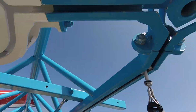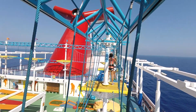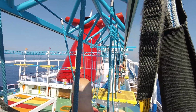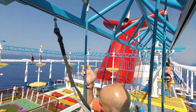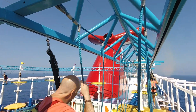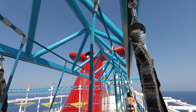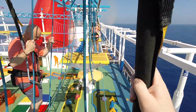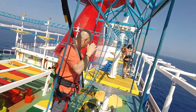It's a little surprising that it wasn't added over the years in any of the dry docks that she's been in. The ropes course has many different obstacles you can make your way around the top deck of the ship. And the ropes course also made its way into the Vista class and the Sunshine class, which includes Sunshine, Radiance, and Sunrise. And it will also make its way onto Mardi Gras, the new class of ship that is debuting later this year.